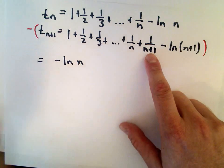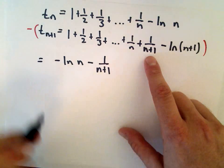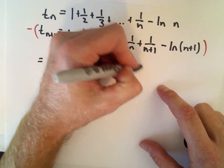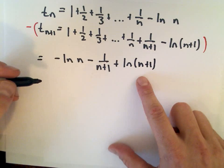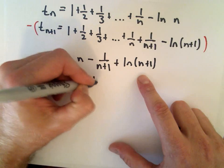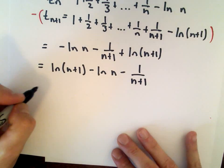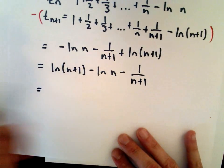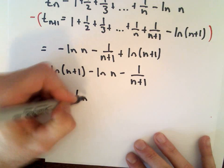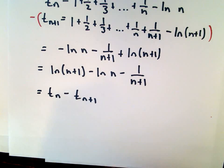When I subtract, I'm going to end up with a negative 1 over n plus 1. And then I'm going to end up with a positive natural logarithm of n plus 1. So I'm just going to rewrite this as the natural logarithm of n plus 1 minus the natural logarithm of n minus 1 over n plus 1. This is what you would get if you take t sub n and subtract away t sub n plus 1, after you plug it in and do the arithmetic.